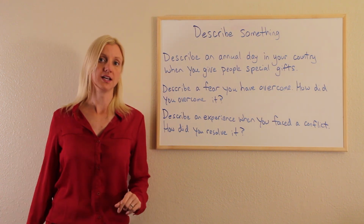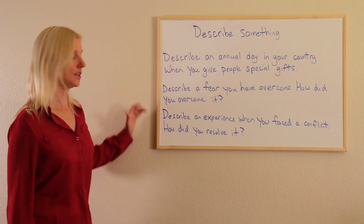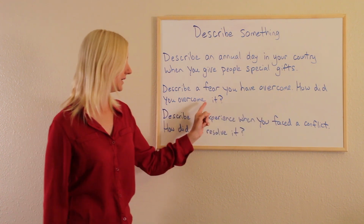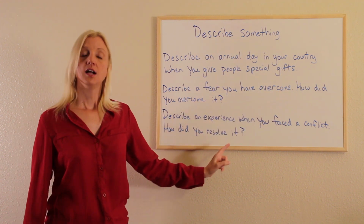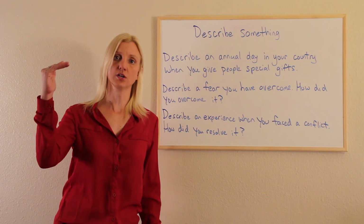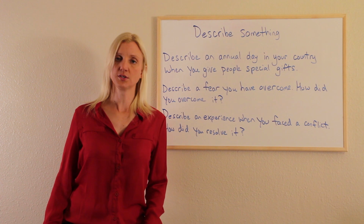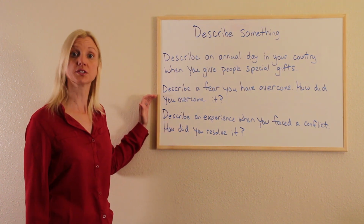Now I want to point something out here. The second and third questions have a second part. How did you overcome it? How did you resolve it? That means in order to get the highest score, you must answer that part of the question as well. So let's do a sample for the second question that would receive a high score.